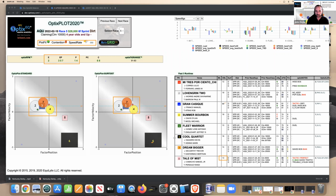So the number 6 is Cool Quartet. Going to probably approach this race where I'm going to play him in all the slots and then try to figure out who I want to eliminate, and then figure out, which is going to be your assignment, like what horses you include in first, second, and third around the 6. Okay, so that's as simple as it is. We're going to go with this pace profile, and we're going to key the 6 in all 3 slots.